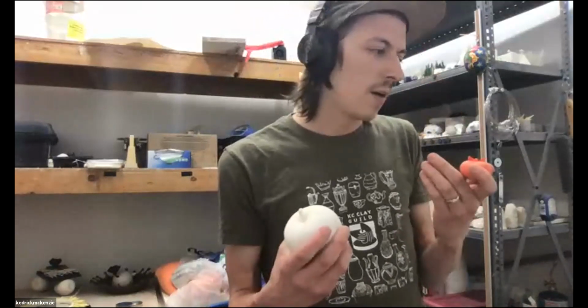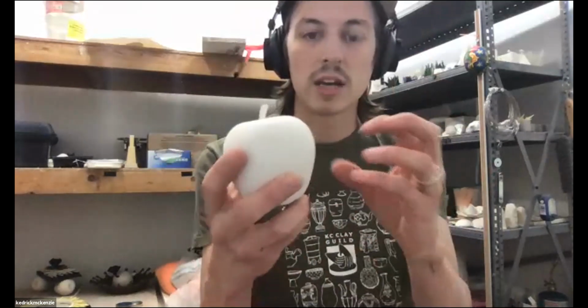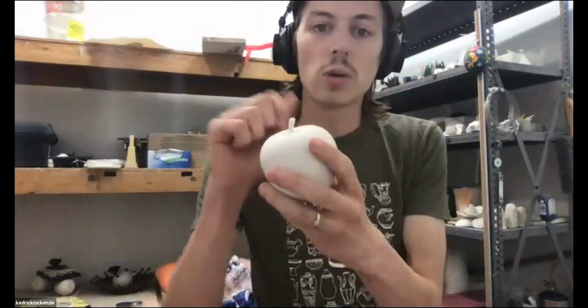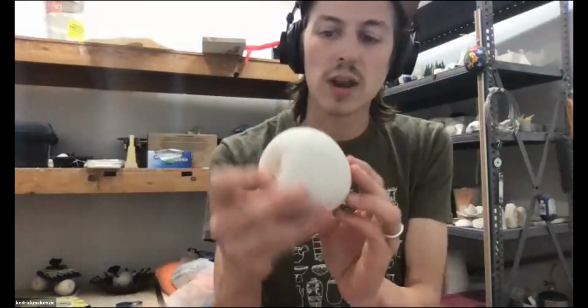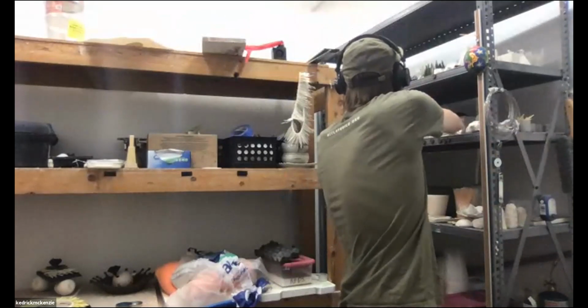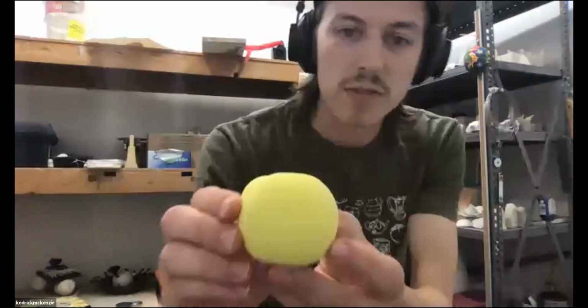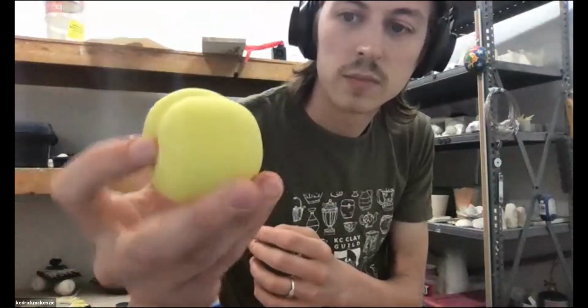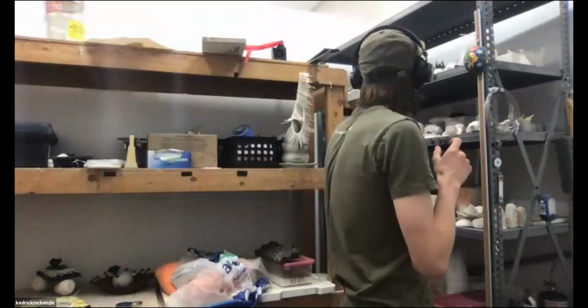Most everything I'm going to show you, I sculpted from pinch pots. So for this apple I took two balls of porcelain, and made two little pinch pots, two hemispheres, and attached them together, and then slowly removed any texture, shaped it into an apple, and put my little details on it. This is one of my new favorite colors, this bright yellow. This is a little apricot peach little guy.